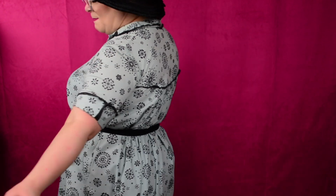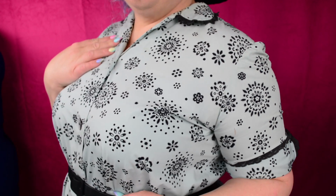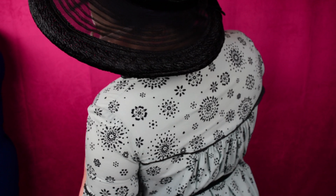I didn't check the shoulder measurement, and you probably can't really tell in the video, but I've got no arm motion in this at all. It's probably 3 inches too small. So I'm so sad that this didn't work out, but it will find a good home.